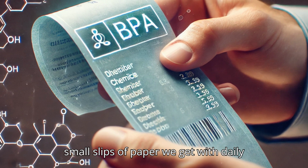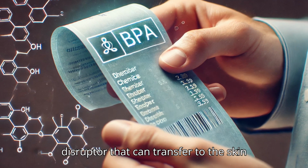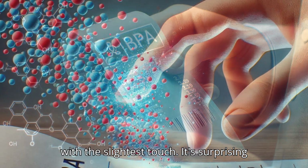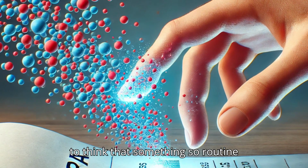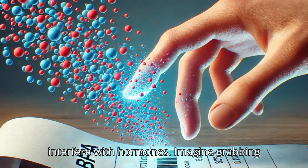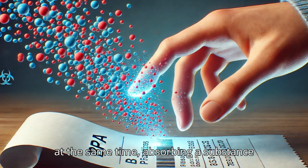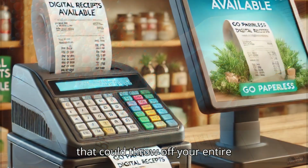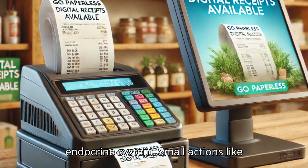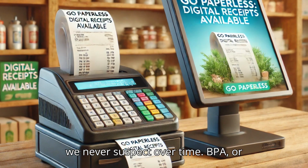Those small slips of paper we get with daily purchases contain BPA, an endocrine disruptor that can transfer to the skin with the slightest touch. It's surprising to think that something so routine carries a chemical with the potential to interfere with hormones. Imagine grabbing a receipt without a second thought and, at the same time, absorbing a substance that could throw off your entire endocrine system. Small actions like these can impact our well-being in ways we never suspect over time.